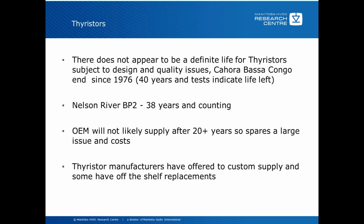We have done some testing on the thyristors at a company called Dynex in the UK, and the tests indicate that there is sufficient life left to maintain the equipment itself. Also, on our Nelson River Bipole 2, the thyristors are some 38 years old and counting as well. So at this point in time, there isn't a lot of information available, but there doesn't appear to be any correlation.